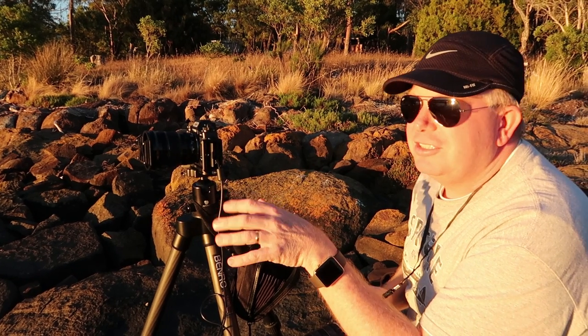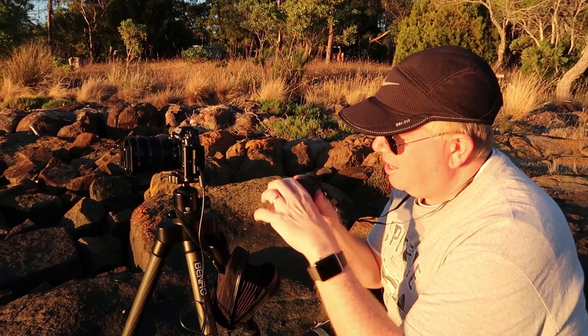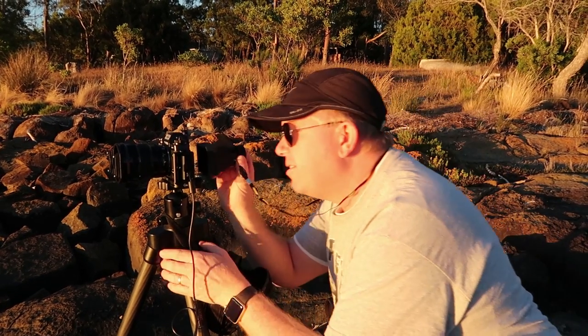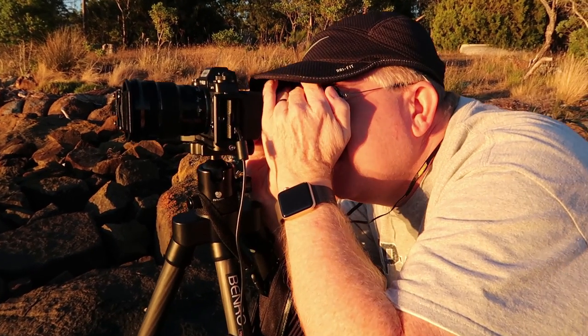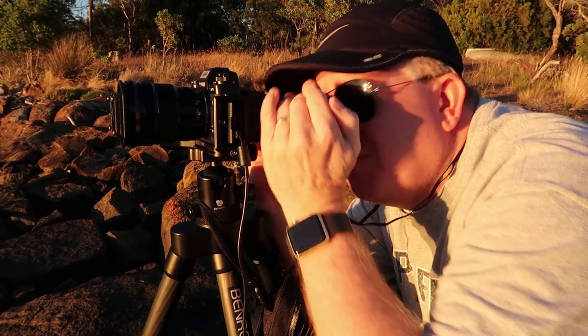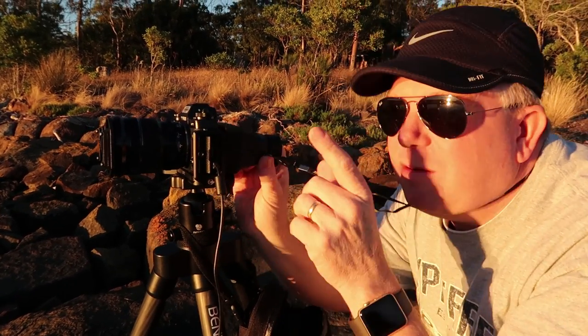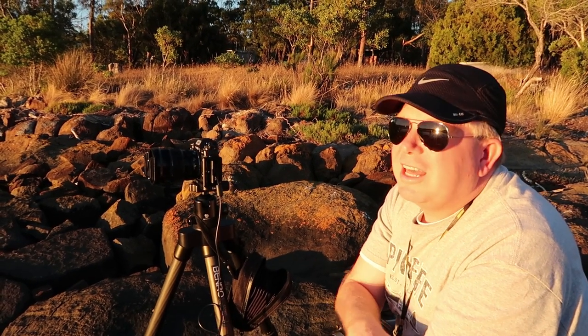Set up for my composition, and the sun's so bright in my face I can't see the LCD screen. I just recently got one of these Hoodman loops, and using that I can get in and check my composition and make sure my focus is sharp, which is pretty cool. So that way I'm not going to be wasting time once the sun does go down, because I don't think there'll be a lot of opportunity. There's not any cloud in the sky, so I just need to be ready to take the shot.